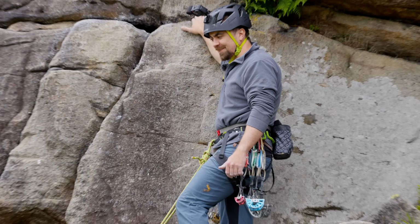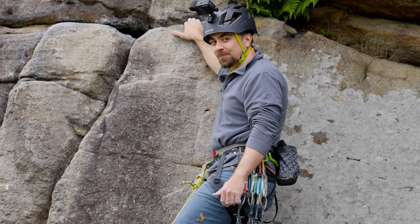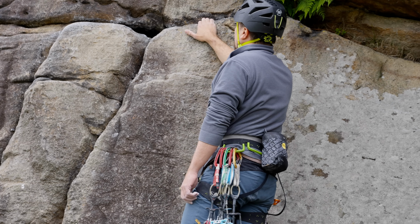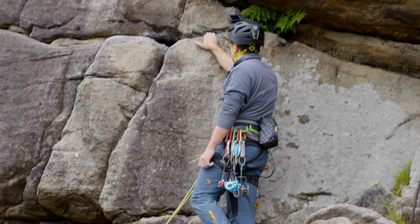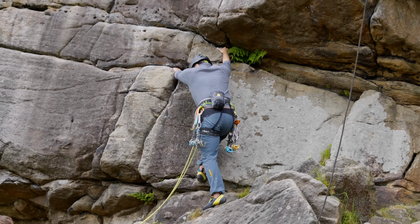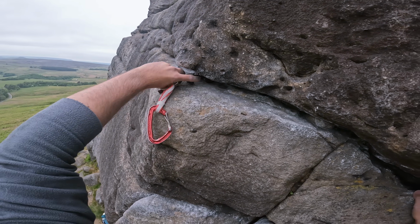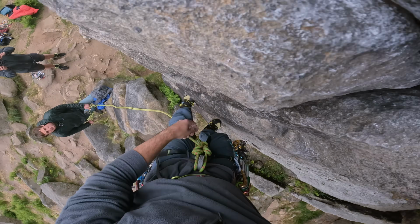With all of that out of the way, there was nothing left to do but to lead the climb for real. Right, Kim, we good? Right, climbing. Clip the right hand rope here. Yep.